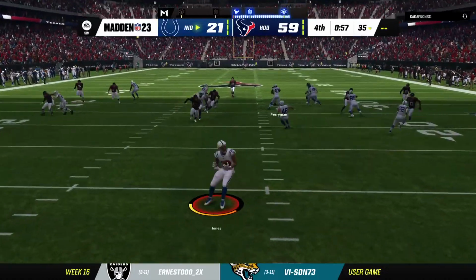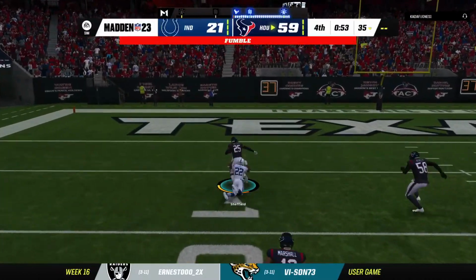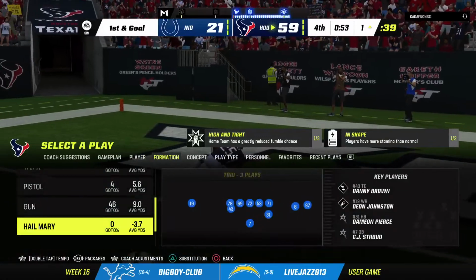This fielded right at the goal line. And a mistake on the lateral. It's a loose ball. And the Texans scoop it. And careless with a football there on the kick return.